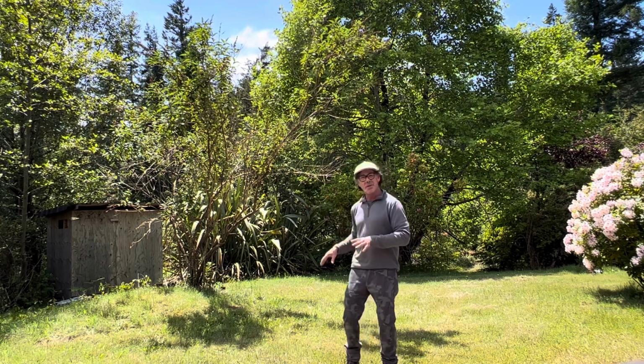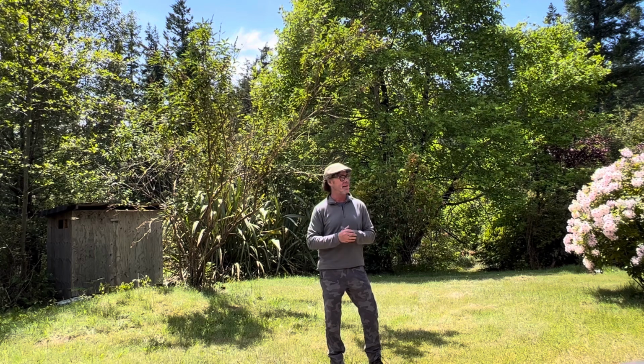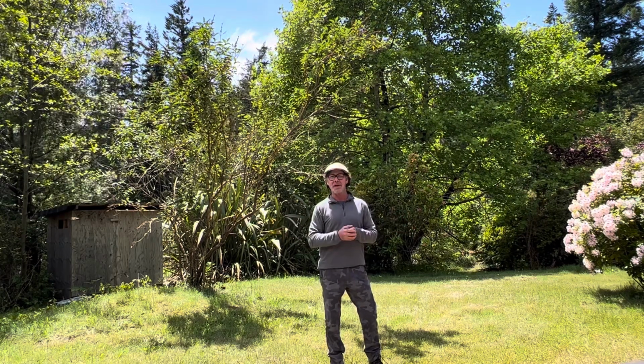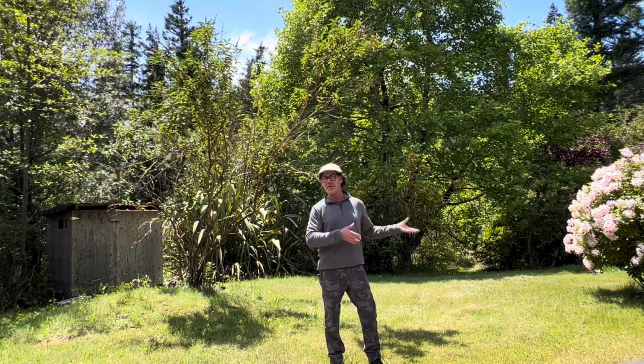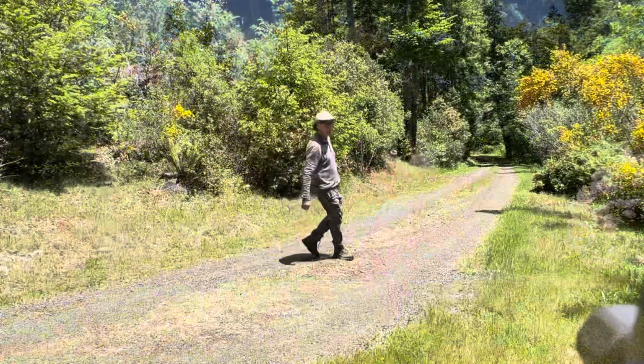This area is pretty cool. Whoever originally developed this property definitely knew something about plants, both exotics and indigenous plants, because there are some specimens on this property. They haven't been maintained for a long time, but they are here and seem to be thriving. So I look forward to giving those interesting plants the attention they deserve. All right, let's keep going.